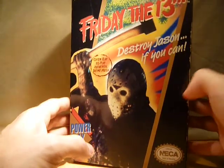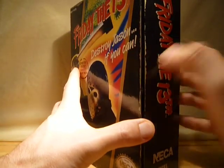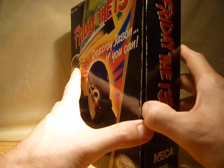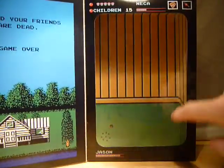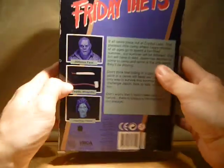But anyway, the inside is exactly the same. I'm going to open it up again just to show you the inside, and I'll just close it up again as quickly as possible. So we've got obviously the screenshot of the game and the background of the game, blah blah blah. Sorry, I'm not going to put myself through that again.